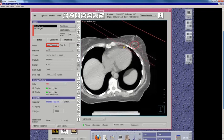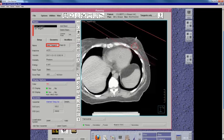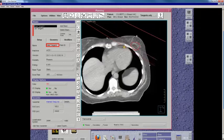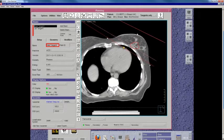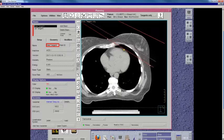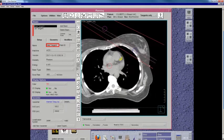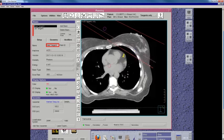And I would posit that giving this LAD a dose of 40 and 15 or 50 and 25 could meaningfully increase the long-term risk of coronary disease in this vessel. And so that's really not a great strategy for this patient. As an alternative approach, we engineered the following solution.